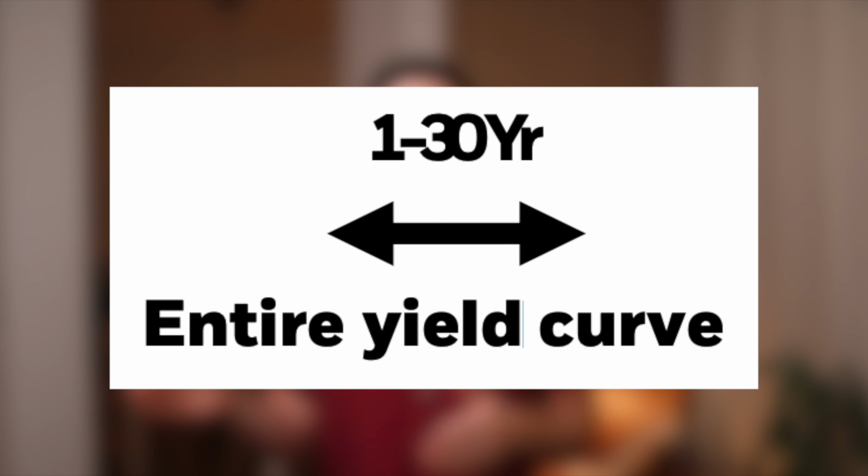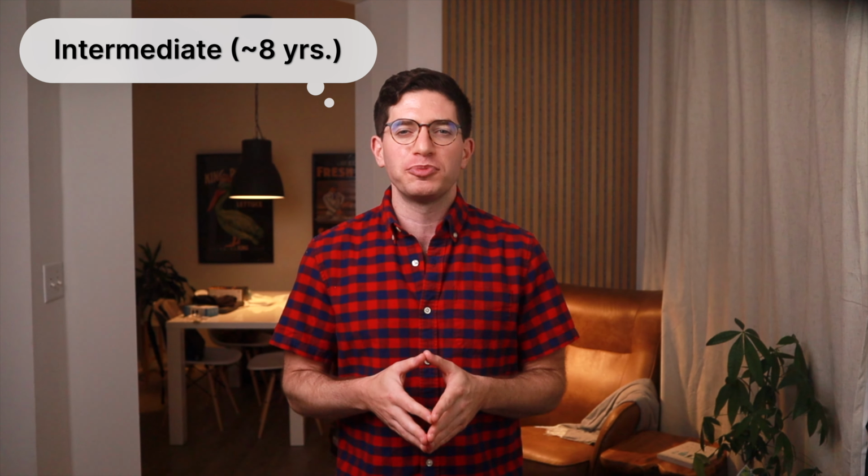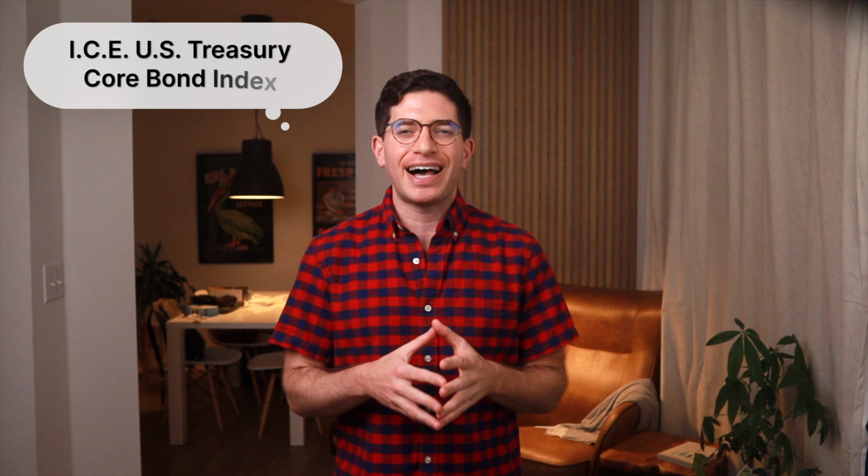GOVT tracks a market-weighted index for fixed-rate U.S. Treasury bonds of maturities between 1 year and 30 years. As such, it has an effective intermediate weighted average maturity of about 8 years. As of 2016, GOVT tracks the ICE U.S. Treasury Core Bond Index. Previously, it tracked the Barclays U.S.